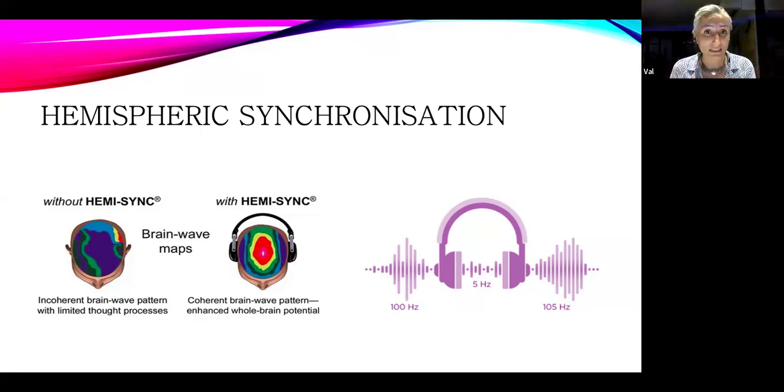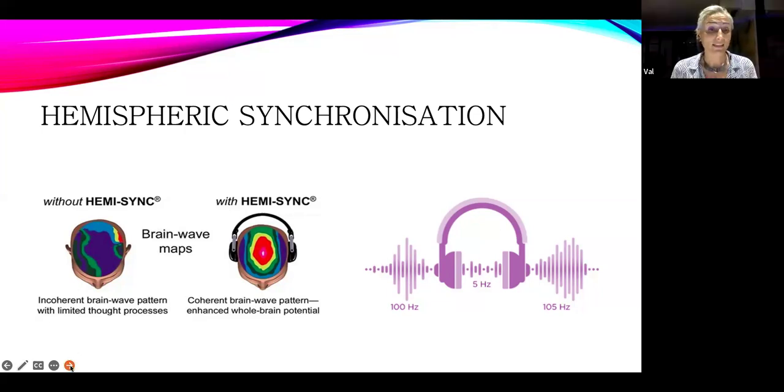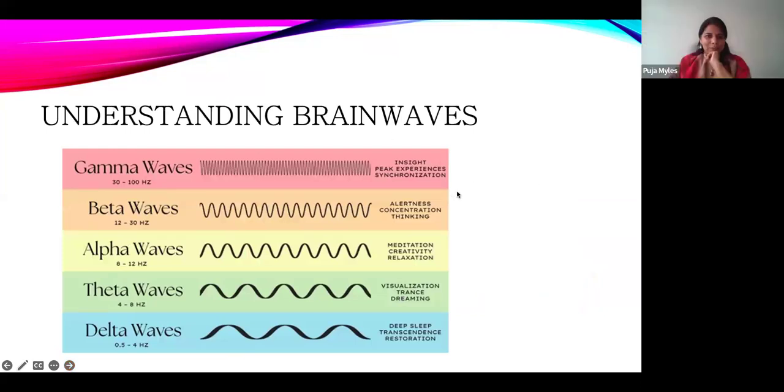Pooja, would you like to add anything onto this topic? I think you have explained it really well. So do you want to go onto the frequency following response then? Absolutely. And there we are. I'll pass it on to you, Pooja.